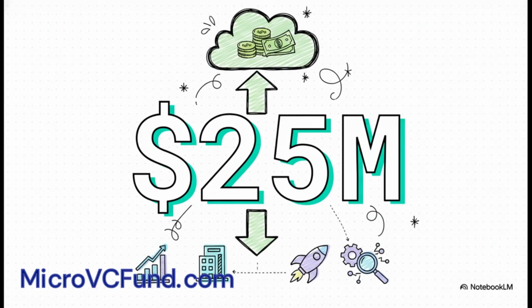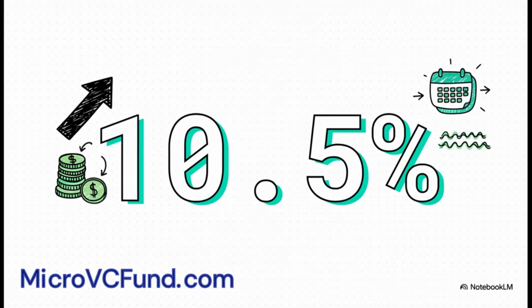Well, this particular fund is aiming to raise $25 million. That's the capital they're going to inject into all the companies we're about to look at. Now, this is where it gets really interesting. The fund is targeting a 10.5% annualized yield. And get this, it's paid out to investors every single month. That kind of steady cash flow is something you just don't see very often in the world of venture capital.